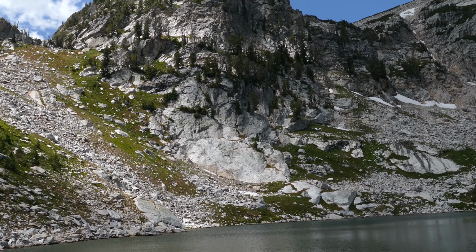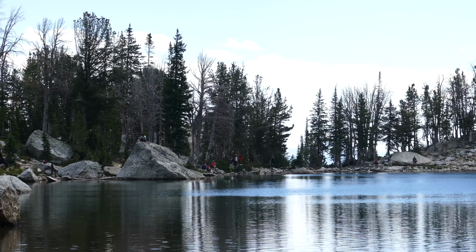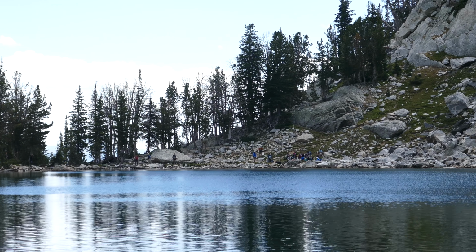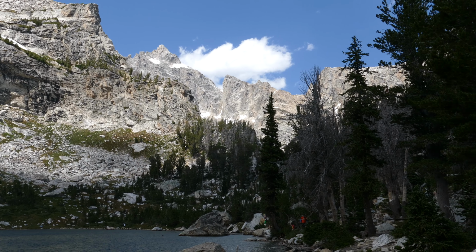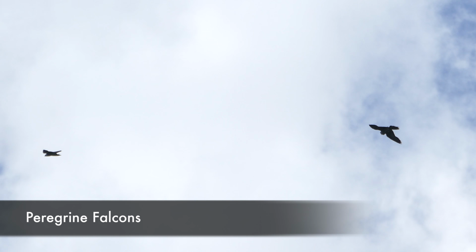Amphitheater Lake is a really pretty lake, and it's definitely where everybody stops and has lunch. It's a pretty busy lake, especially for how much elevation gain. It's like 3,000 feet of elevation gain, so people are willing to struggle for this one. But anyways, really cool.